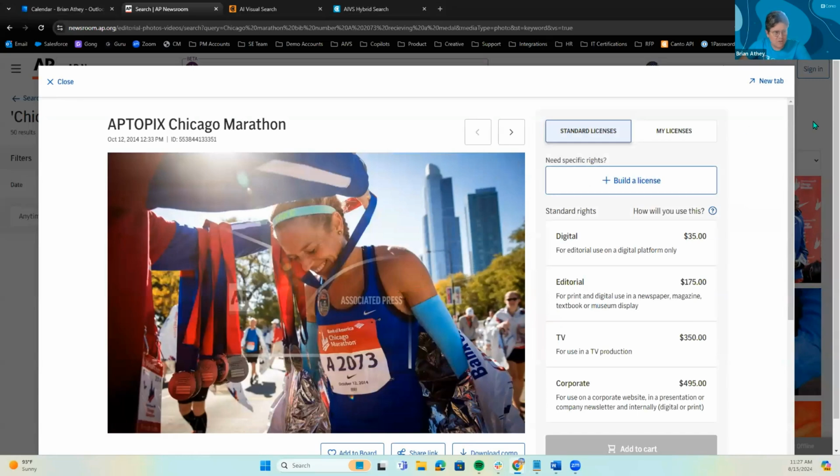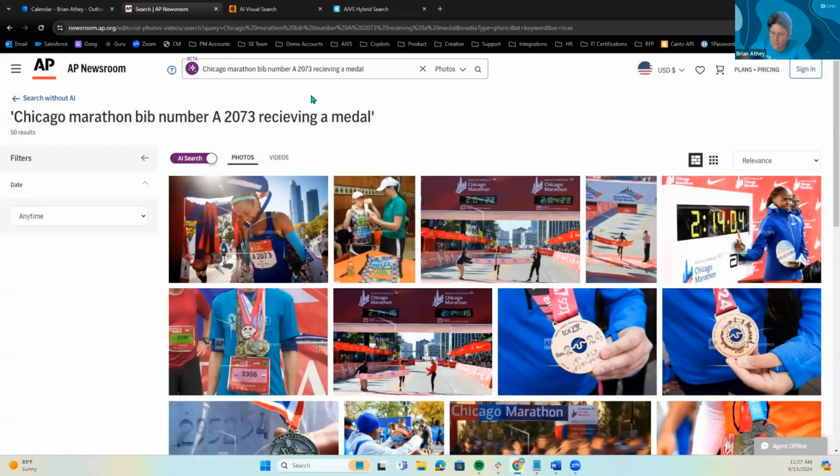Now, if I were to search for that using metadata, it wouldn't exist. And also our team doesn't have time to actually add all of the bib numbers of the thousands of runners at the Chicago Marathon. So we're seeing in real time how we're using AI to do better content discovery.